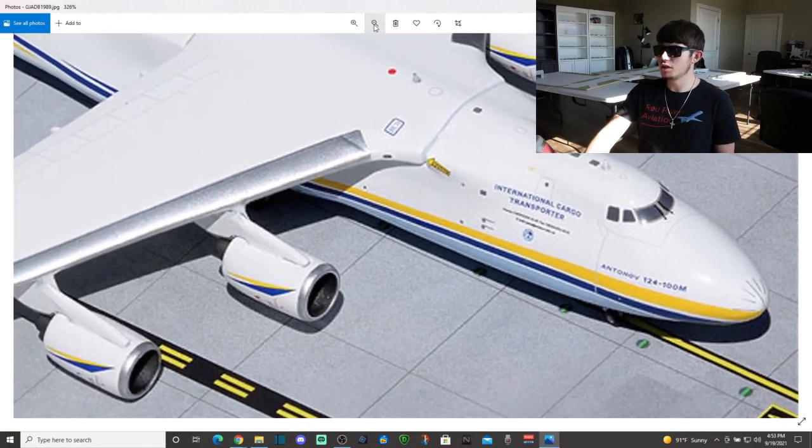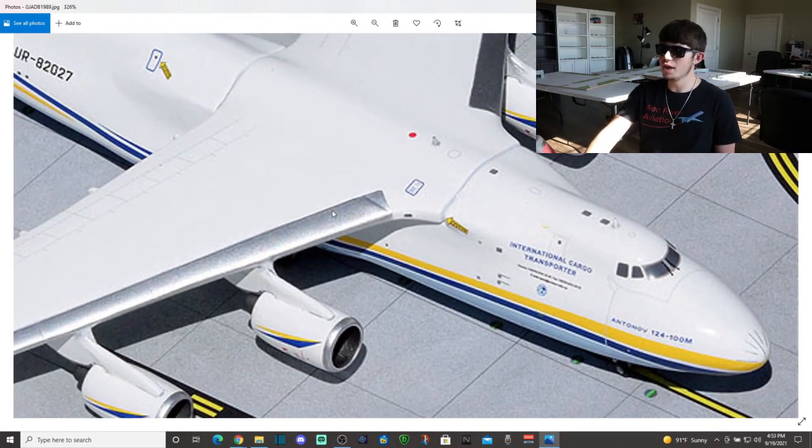You got the yellow, blue, and lighter blue shades right here. International cargo transport along with everything else that's throughout right here. Got this yellow arrow, which is pretty cool, along with the engines.